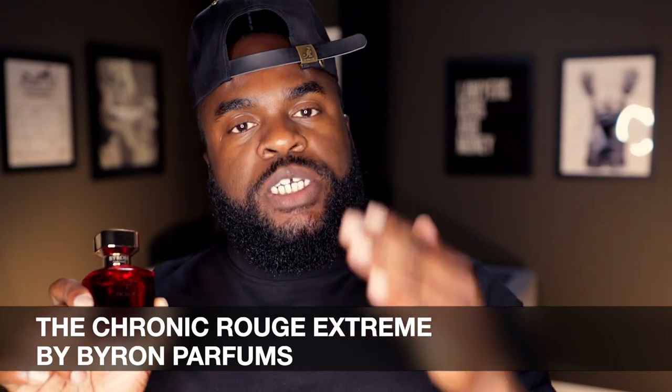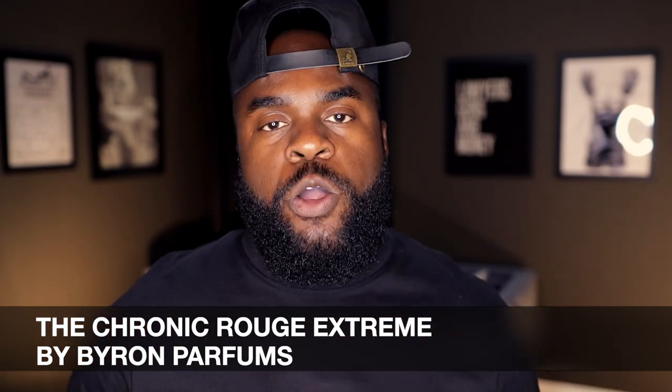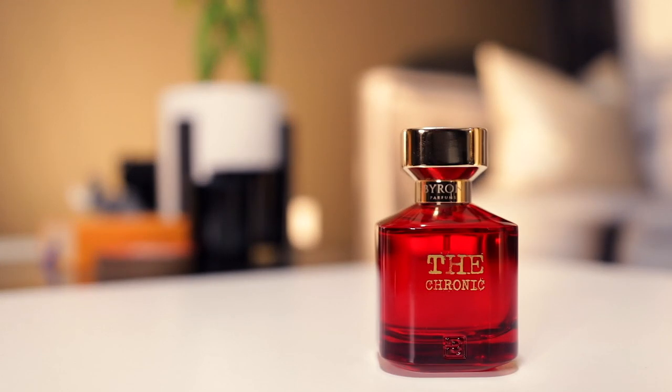The fragrance that I'm talking about comes from the house of Byron Parfums, and this is a part of the Rouge Extreme lineup, and this one is the Chronic Rouge Extreme. Now listen, we all heard of some of the big standout fragrances from the house of Byron. Obviously, Mula Mula is a standout fragrance. We saw Mula Mula Rouge Extreme. You saw Dragons 2.0. You saw Pirates 2.0. And now we're talking about the Chronic Rouge Extreme.